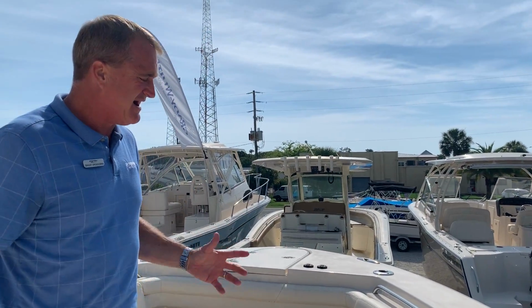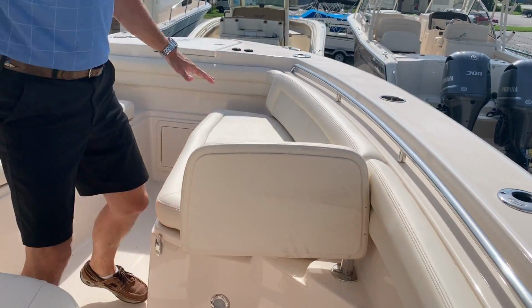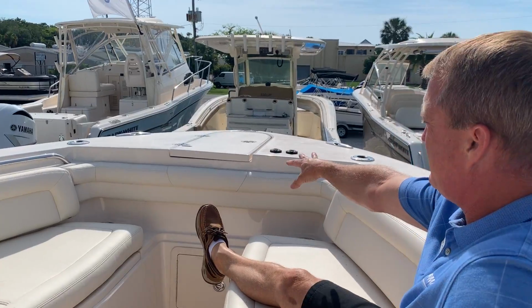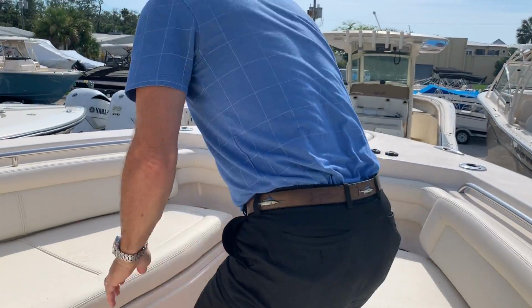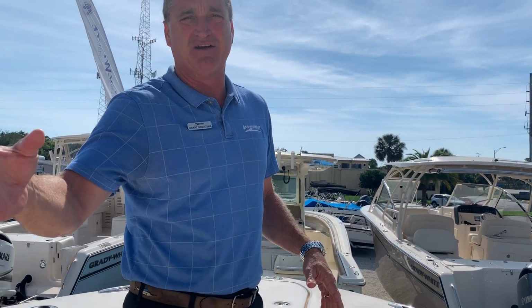If you're just cruising around or you want some comfortable seating, we've got some great seats in the front of the boat, nice and long, both sides. This one's got the remote anchor windlass on the front. It's got foot switches so you can run your windlass from either here or you can run it from the back of the boat.